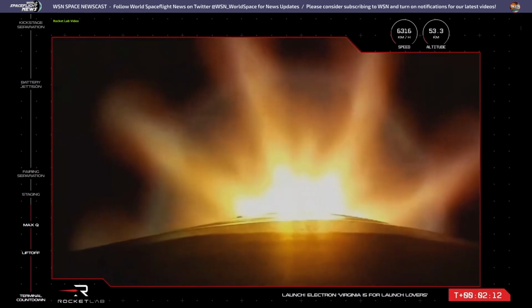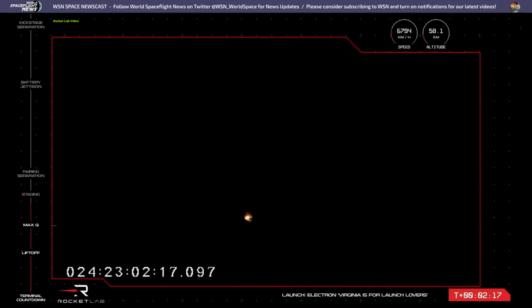Meanwhile, those 9 Rutherford engines are continuing to propel Electron at more than 6,000 kilometers per hour. 2 minutes and 10 seconds into flight of Virginia Is for Launch Lovers.